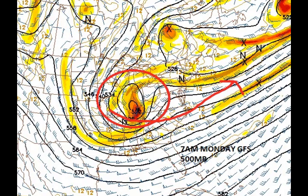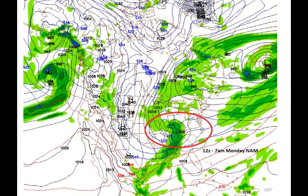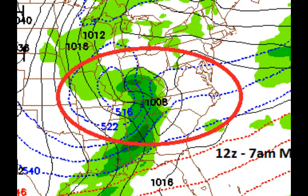That's looking ahead to 7 a.m. Monday morning, so the bulk of the lift isn't even quite here. Here's the model at the ground. We're looking at the NAM model, and I have to just tell you, we're not going to go through all the models because they all pretty much agree. Looking at the snow coming in again from Missouri on into eastern Kentucky, 7 a.m. Some of the heavier snow again just picking up.